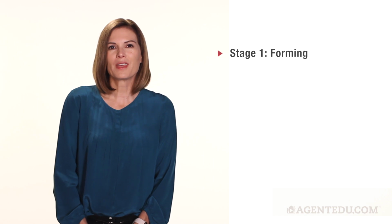Stage 1. Forming. In the forming stage, team members are introduced. They share information about themselves and form first impressions about each other. They learn about the project they'll be working on, discuss the project's objectives and goals, and start to think about what role they'll play on the team.